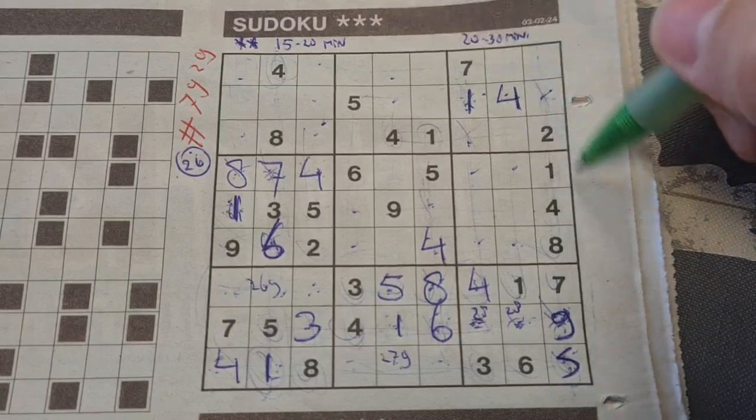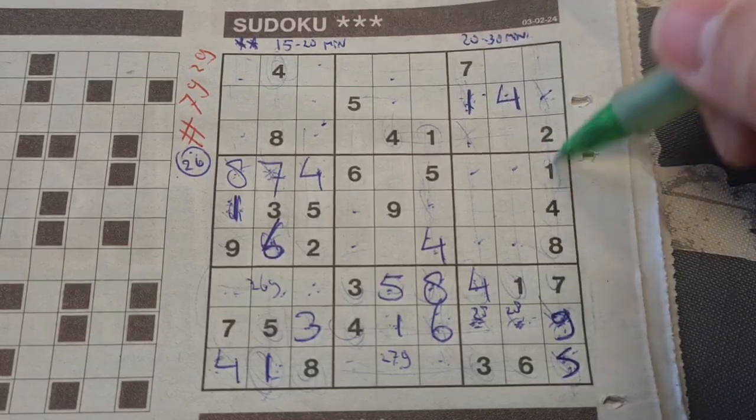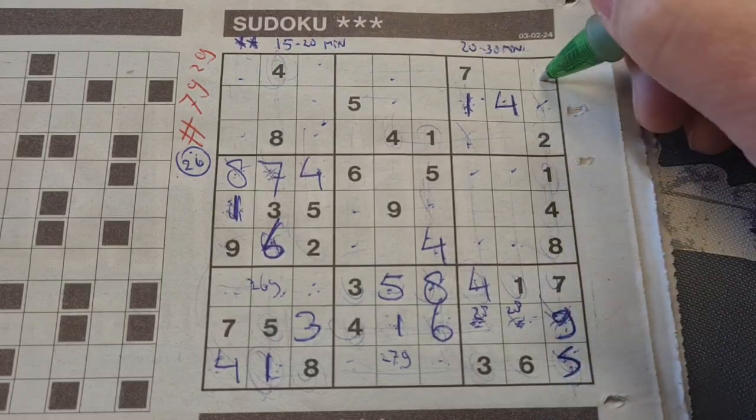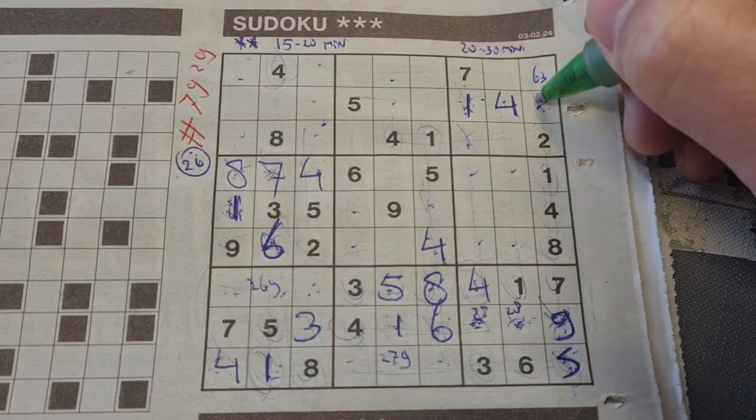How about these 2 missing numbers in the last column? Those missing numbers are the 1 and the 2, 3 is missing, the 4, the 5, and 6 is missing. 3 and the 6, 3 and 6.